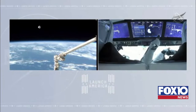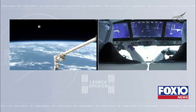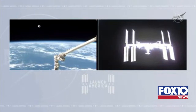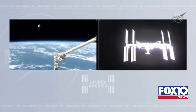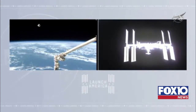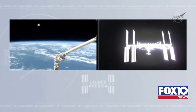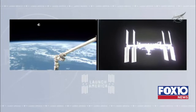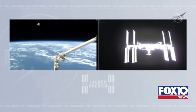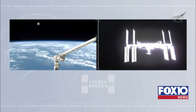Dragon is flying autonomously. We are about 300 meters away, closing in at just about 1 meter per second. So just about 80 meters to go until waypoint one. Amazing view of the International Space Station, that's from the cameras aboard Crew Dragon. Both getting a good look at each other. It's kind of cool to see them both looking at each other as they approach each other.